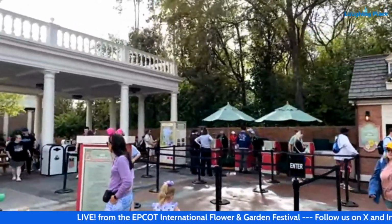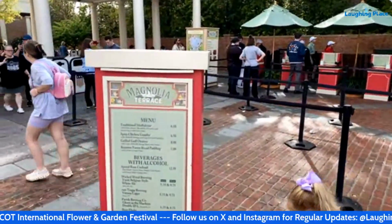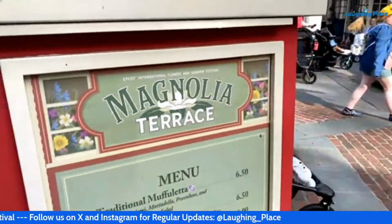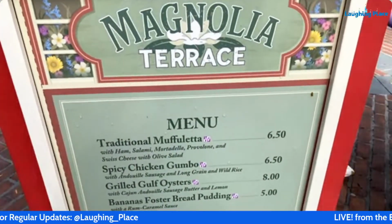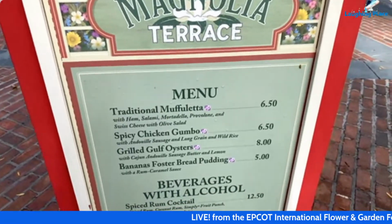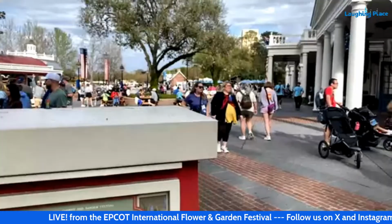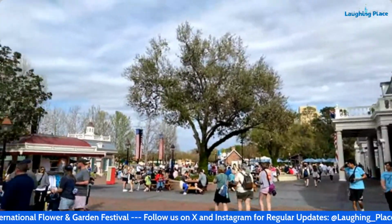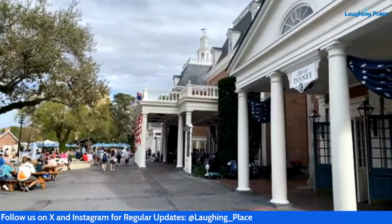Oh, they did have one thing here that I was interested in trying, and that is a Bananas Foster bread pudding. Oh, nice. Doesn't sound American, but sure. It sounds heavy. Okay, so this is with Tiana. It's all New Orleans inspired food. The muffaletta, gumbo. Makes a lot of sense. Get a muffaletta too.